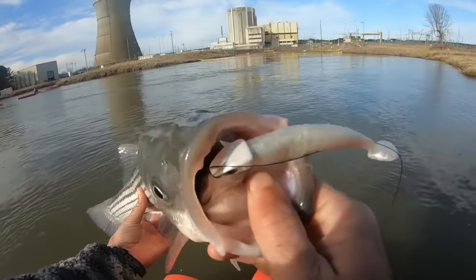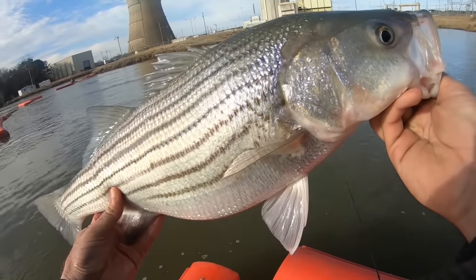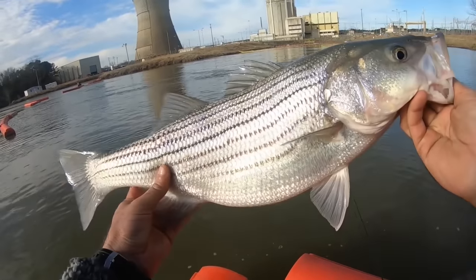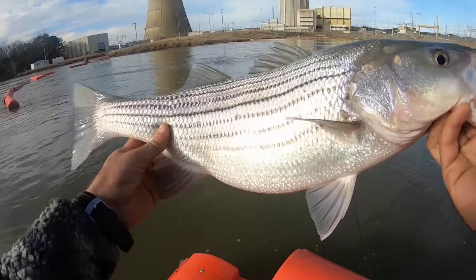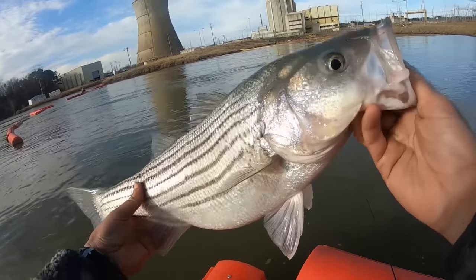It was like my fourth cast with a swim bait. And we've got a striper. I didn't see any signs of anything jumping out there. I just seen a couple of shad flicker. And I was like, man, there might be a striper over there. That is a good one. He's probably about 5 pounds or so. We're gonna throw him on the stringer.